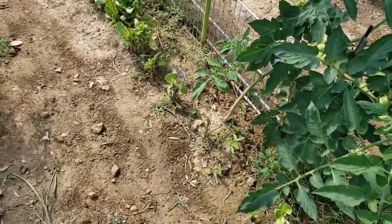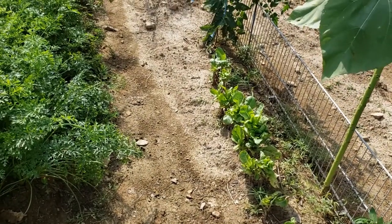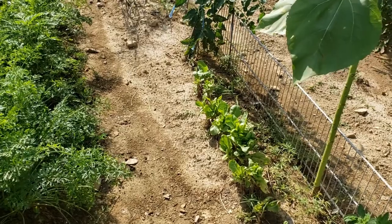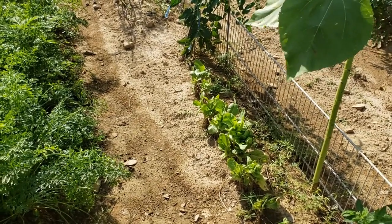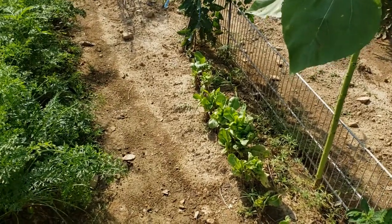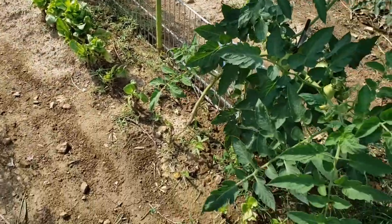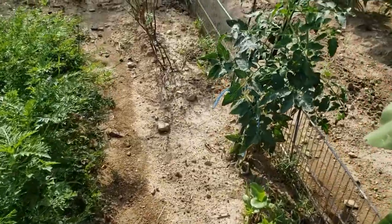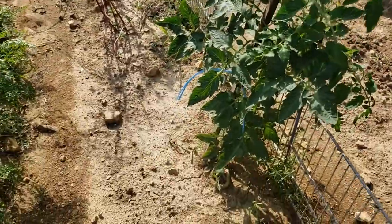I do have the lettuce strip that grew in. Nope, this is the butter crunch. And I found out that salads don't grow or taste very well in the summer. So we're not going to do that again. I'll probably do that in the fall. I'll try that again, put a strip down. We'll see. Another tomato plant. The tomato plants look wonderful this year.